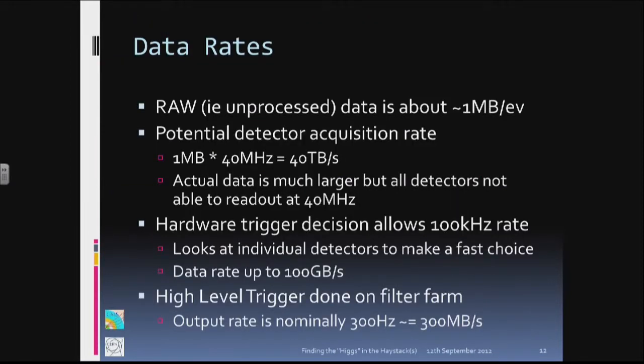And so if you try and think about the data rates coming through this thing, the zero suppressed and compressed event size is about a megabyte. And as I mentioned, the collision rate is 40 megahertz. So that's 40 terabytes a second that we acquire data at. I mean, it's probably actually a lot more because this 1 megabyte is heavily zero suppressed by the time it comes out of the detector. So the buffers are actually a lot larger. But not all the detectors do read out at this speed. We have to sometimes have events that are shared.